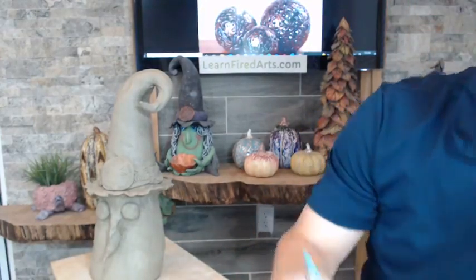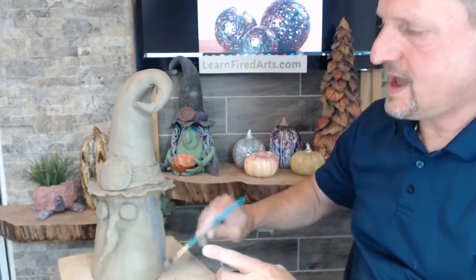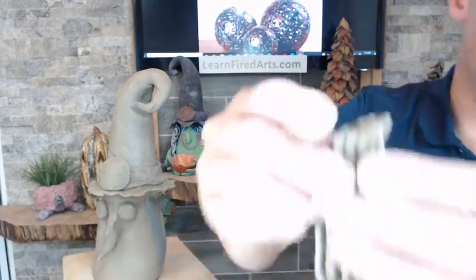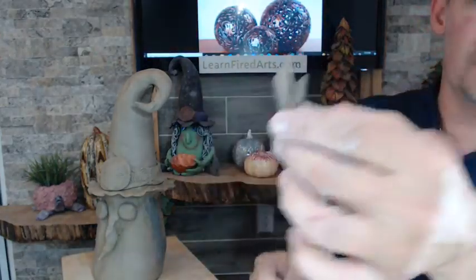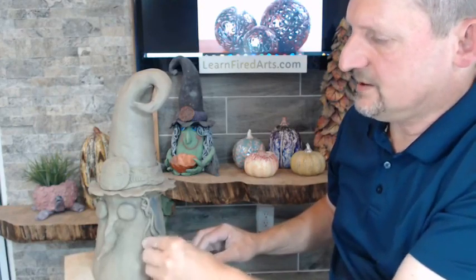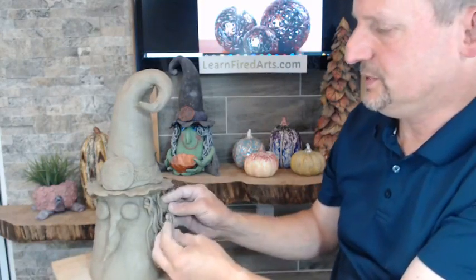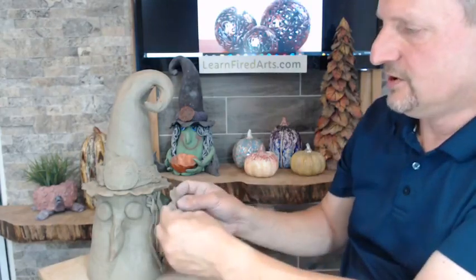I don't have to score each individual strand of clay. That would be a little ridiculous. But then I'll add some slip into the areas where I'm going to add on the hair, and then I'll pull some of these apart. I always take the end of it and tuck it up underneath the hat and have it come down on the witch. I bunch them up a little bit, have them overlap so that they aren't perfectly straight coming down. She's a witch. She doesn't have perfect hair.